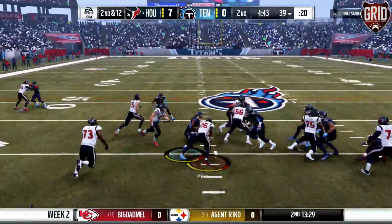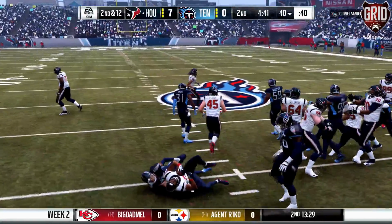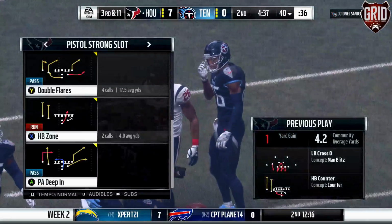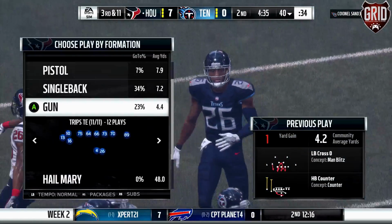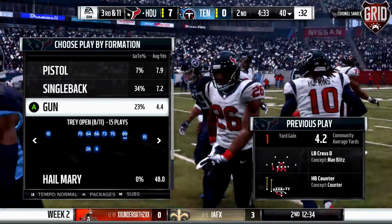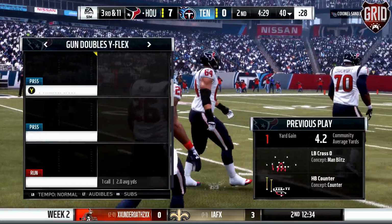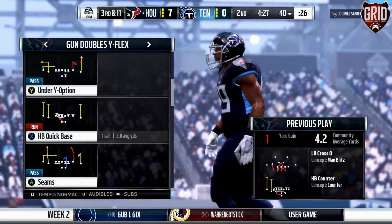On 2nd down, here's Miller. Nowhere to go that time. He maybe got a yard up to the 40. Well, they didn't get a whole lot out of that one, but I think you got to continue to try and run and try and keep the defense honest. You mean or also just sit back, dare you to throw it on every down? Yeah, you get your quarterback hit a lot that way, too.